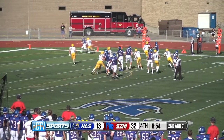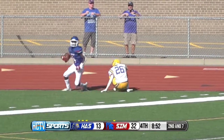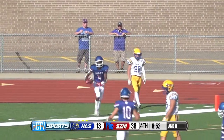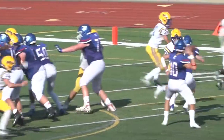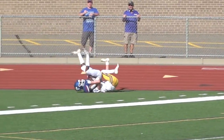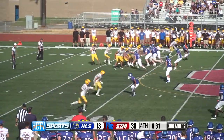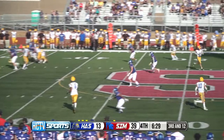Milking the clock there, back corner of the end zone. Touchdown, Simley Spartans. Renslow to Des Smith. It's a touchdown pass. That is ridiculous. Major shout out to whoever delivered that.